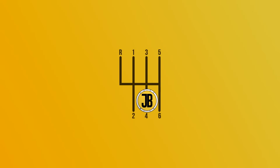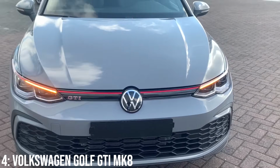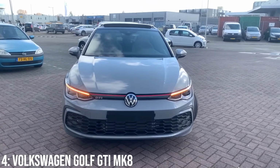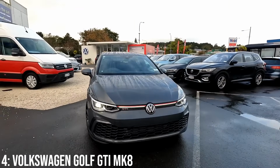In the history of hot hatchbacks, there are no 3 letters more important than GTI. Whether it's a GTI from Peugeot or VW, it's an iconic 3 letters that serve as a stark reminder for what hot hatches are really all about. It's all well and good having something fast, but it has to handle like a hot hatch too. More on that a little later in this video.